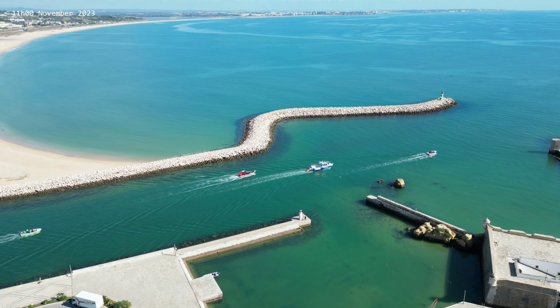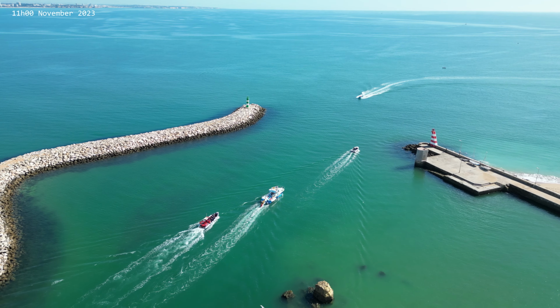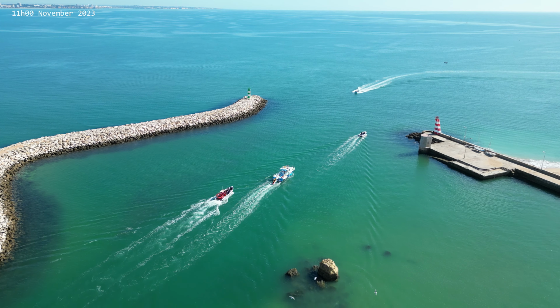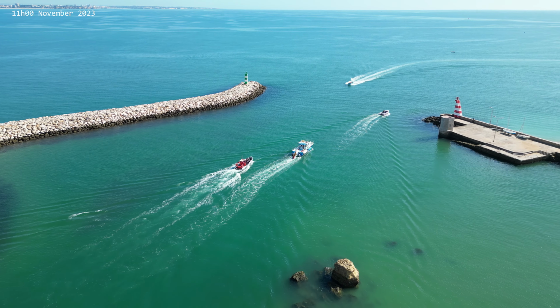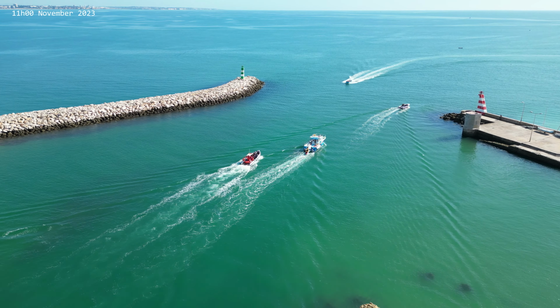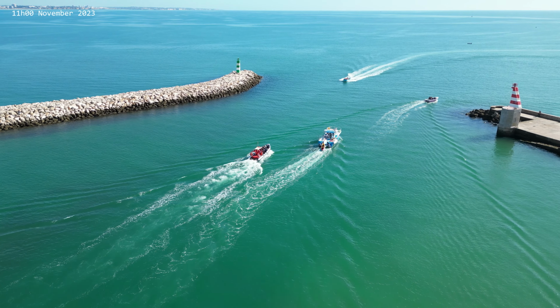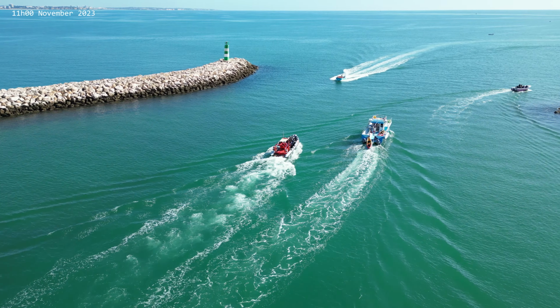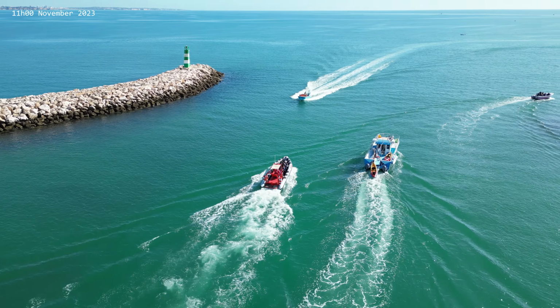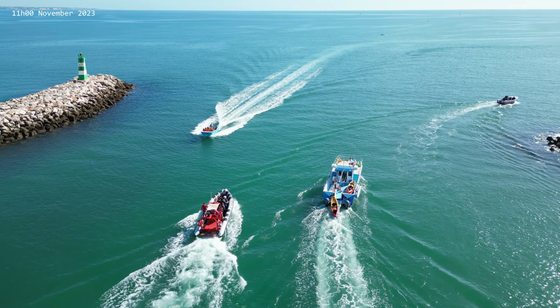And then obviously one of the main tourist attractions in Lagos is to go and get a boat, to go out and see dolphins. You can even go out and see the cliffs and the caves around. Go out for a day on a boat and have lunch on a deserted beach, and also kayaking, paddleboarding, etc. So you get all different kinds of experiences on boats.